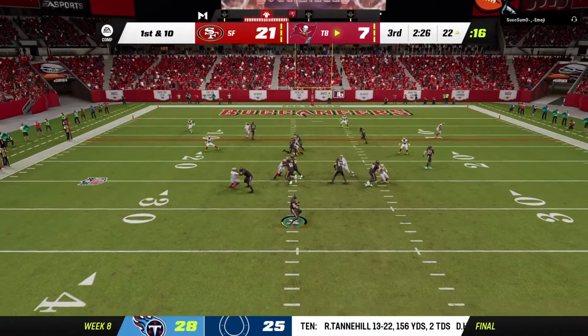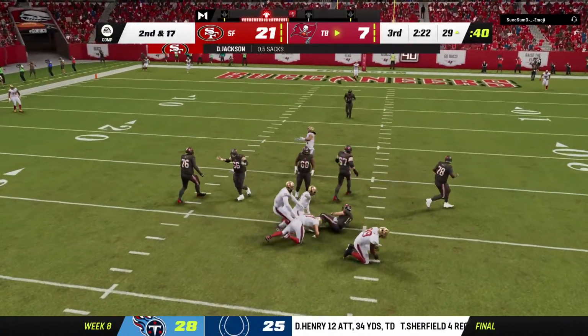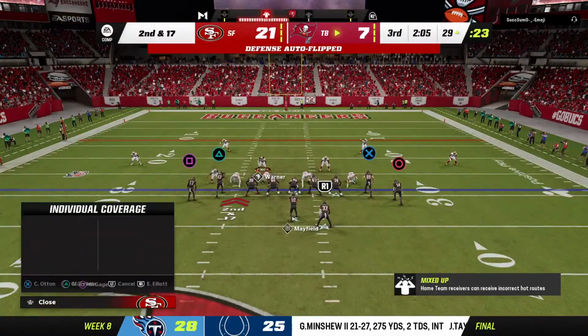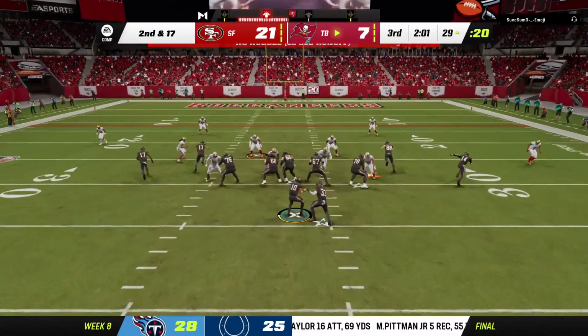To throw, Mayfield. And he can't find a receiver, and he's brought down. Don't need it all back at once, but you figure they're going to need something here. 17 yards to go on second down.